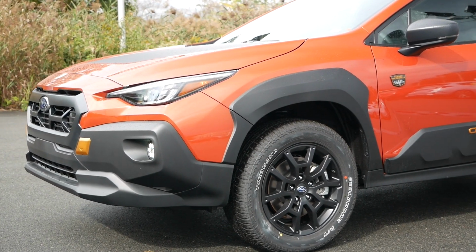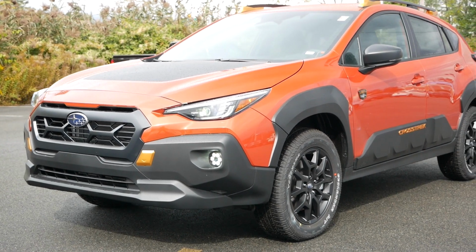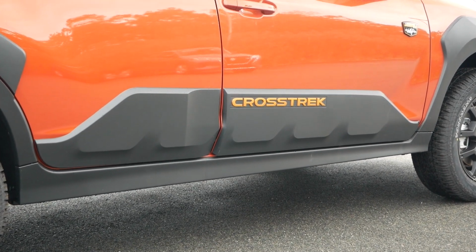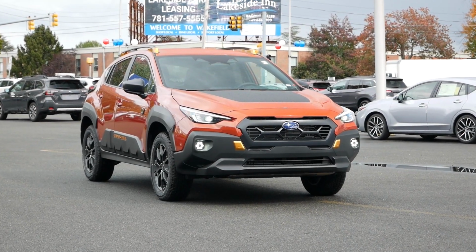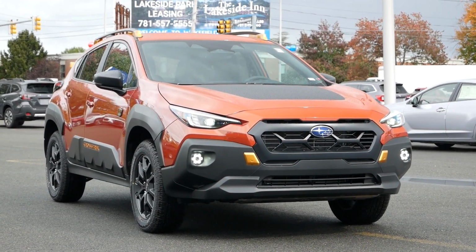By opting for the Wilderness, cosmetic enhancements further evolve the Crosstrek's striking looks, but go one step further, first starting with the aggressive cladding, not only up front, but along the side profile as well, encouraging you to explore the paths less traveled. Unlike a Premium or Limited, there's less exposed paint, leading up to the uniquely styled grille that also shares off-road oriented undertones.